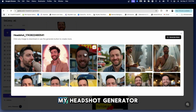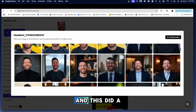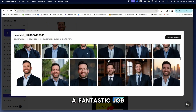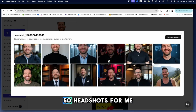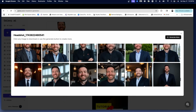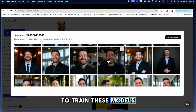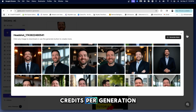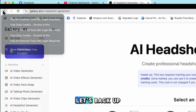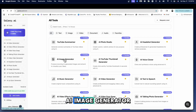All right, now I'm in my headshot generator and this did a fantastic job. It generated 40 or 50 headshots for me. But again, to train these models, it costs a few million credits. But once you train the models, then you're done. You're not spending 2 to 4 million credits. You're spending about 20,000 credits per generation. Let's back up. AI image generator.